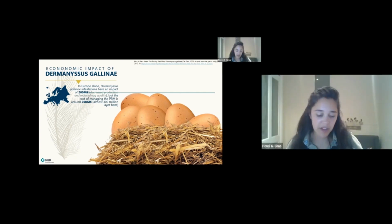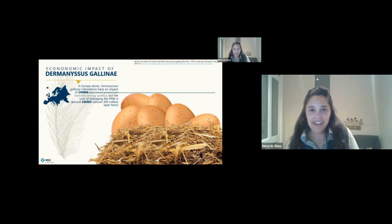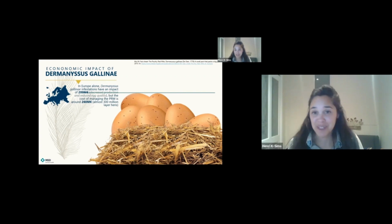Yeah, I think that's why I find it unlikely when people say they've never actually had red mite. I think it's probably more likely that they've never had a problem infestation and any clinical disease and not noticed it, because the majority of backyard birds will be exposed to their natural hosts.